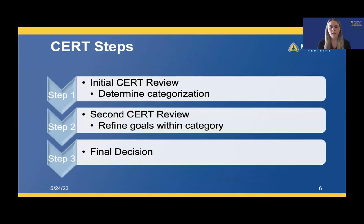Here is a brief outline of the CERT steps, and I will review them in further detail in the coming slides. So step 1 involves an initial CERT review, where the CERT team meets with a vendor with the ultimate goal of determining categorization. We'll go into what those categories are in the coming slides. But in step 2, we have a second review in which we're further refining our goals within each of those categories. And then ultimately in step 3, we come up with a final decision of whether or not we're wishing to pursue that product, whether that be for clinical deployment or through research initiatives.